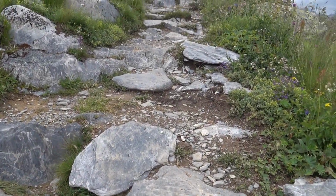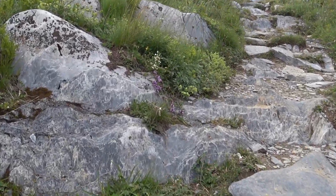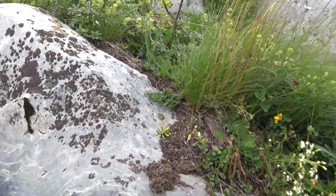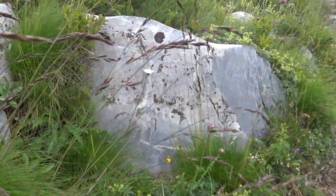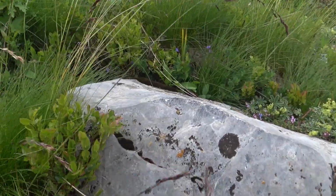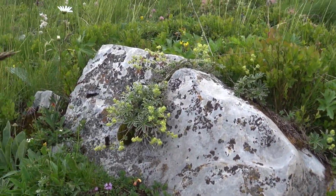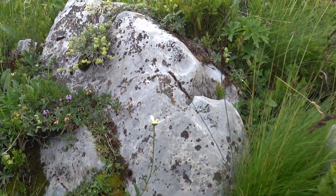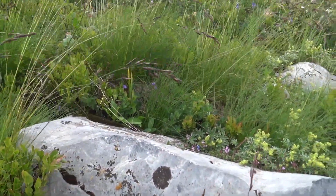Well, this isn't the granites that make up the Mont Blanc Massif. These are metamorphosed limestones. Perhaps they're dolomites. They're near the Dolomite Mountains in Italy. But these are definitely from ocean sediment, not from a continent, Europe or Africa.